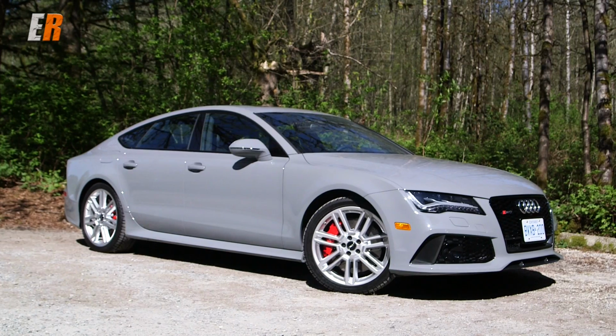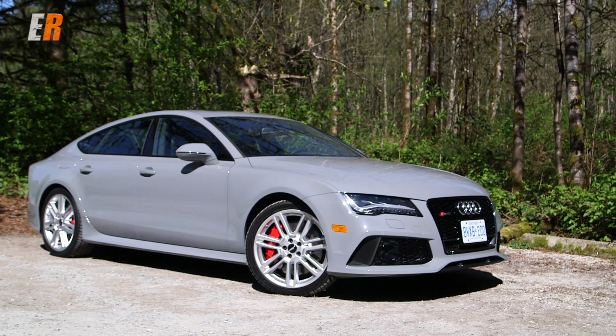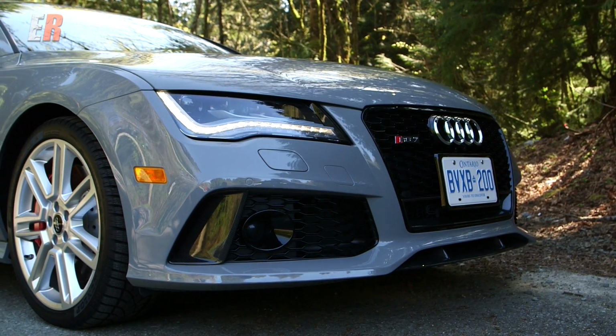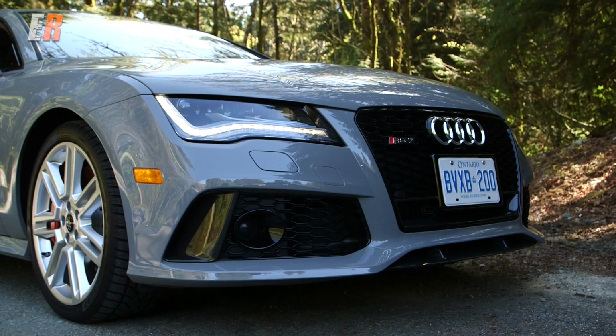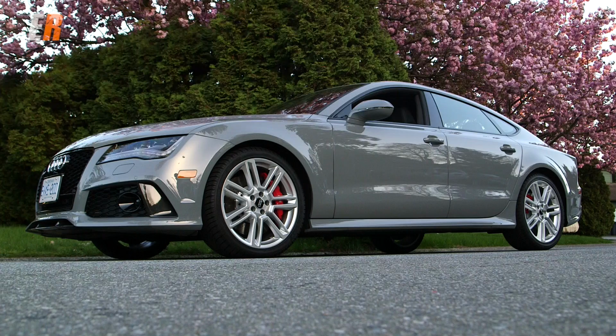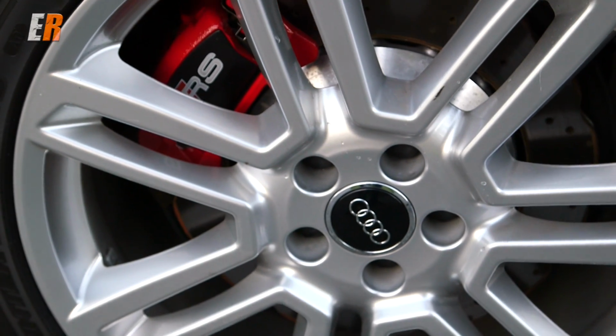The RS7 from the outside doesn't stray too far from its A7 and S7 siblings. You have the signature Audi LED treatment, but the front mesh grille is blacked out for a little more sinister look. There are subtle RS badges around to remind you that this is really a special car. And of course, the red RS brake calipers are a sure giveaway.